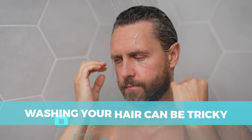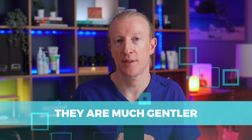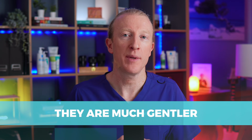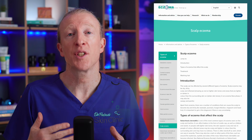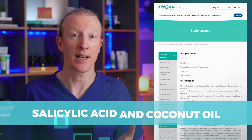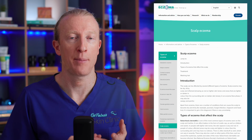If you have eczema or psoriasis, washing your hair can be tricky. Many commercial shampoos contain sodium lauryl sulfate, SLS, which is a harsh detergent that can irritate the skin. Shampoos without SLS won't lather as much, but they are much gentler on a sensitive scalp. Now, I've linked some recommendations from the National Eczema Society below, many of which contain ingredients like salicylic acid and coconut oil to help remove scaling and moisturize the scalp.